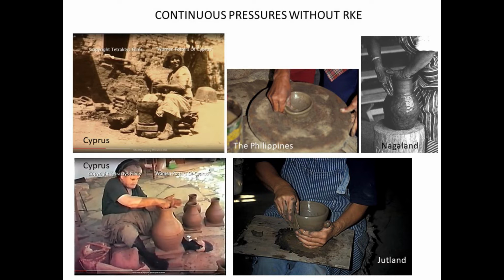Applying continuous pressure when smoothing walls or shaping the rim doesn't necessarily imply that it is combined with rotary kinetic energy. In this regard, concentric parallel striations on walls or well-shaped rims are not sufficient indicators to infer the use of rotary kinetic energy at the shaping stage. Again, an examination of the radial sections would be necessary.